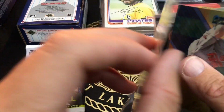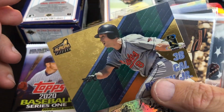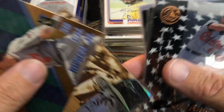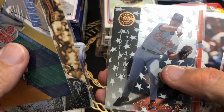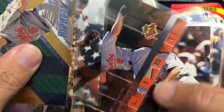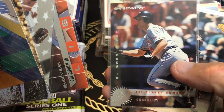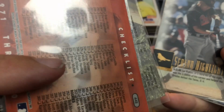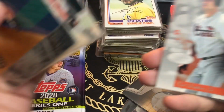was 4 out of 30 in this set from Pinnacle Mint Collection. Definitely something I wasn't familiar with. And then they got a Pacific card here. It's like another one right there from Pinnacle. 96. Looks like some Pinnacle Certified. 97 Donruss. And there's the 97 Donruss checklist. Yeah, I think that's 97. That's 97. This one's 96. Upper Deck. 2000. Yeah, terrible.